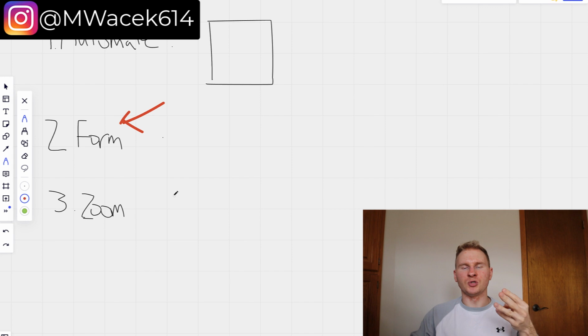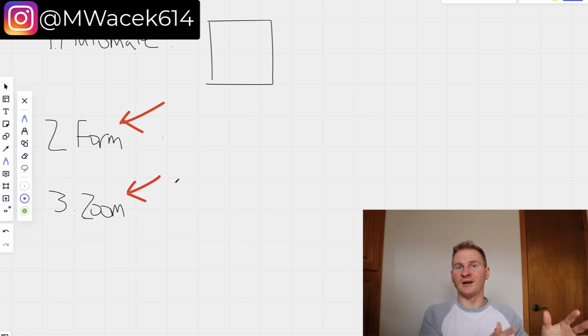So the third step is to use Zoom or some other type of broadcast software like GoToMeeting or whatever, a Zoom alternative if you don't want to use them. Because one, we can automate Zoom, we can integrate it with Calendly, so it automatically creates that meeting. It's going to show up on your calendar, and it's very easy, and you know exactly when the call is going to happen.